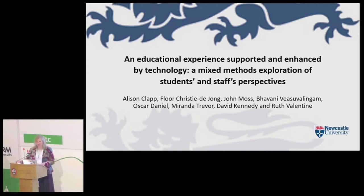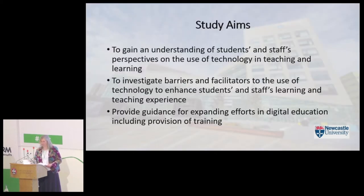I'm an e-learning lecturer in Newcastle University Medical School, and I've come to talk about this study which is currently running. It's a long-winded way of saying, what are we doing in the university with technology-enhanced learning, and where should we be putting our training and stopping barriers and problems with its use for the future.